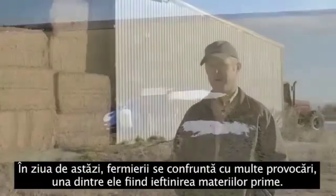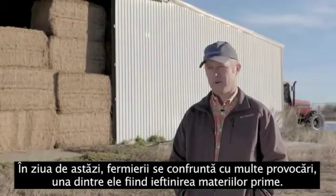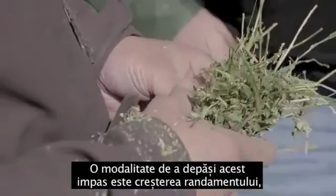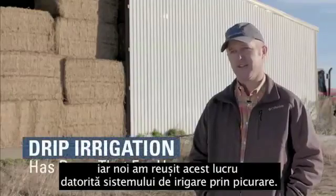You know, the current farmer is facing several challenges, and one is low commodity prices, and one of the best ways it seems like to overcome these lower prices is to increase your yield, and drip irrigation has done that for us.